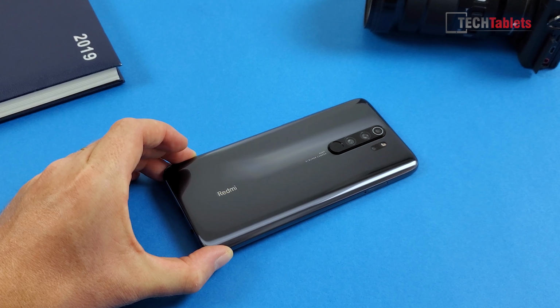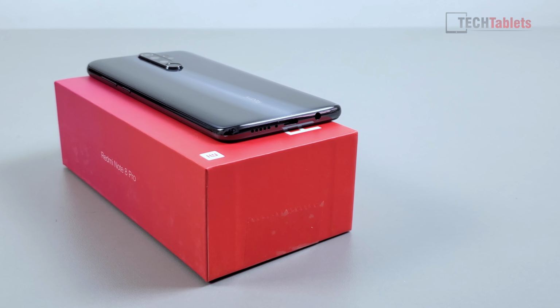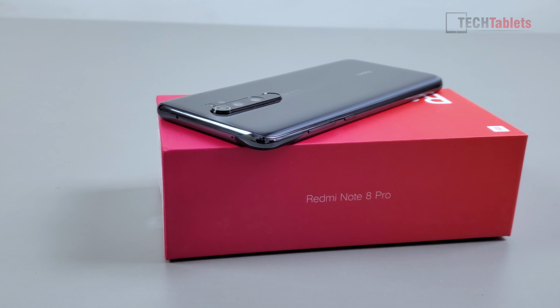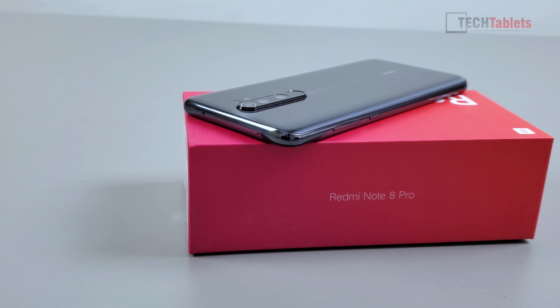Curved edges. Along the bottom we have a loudspeaker, just the single one here. There is no dual loudspeakers on this. Microphone, Type-C port, and 3.5mm headphone jack. So the buttons on the right hand side, they are made out of metal. They have a good feel to them. They don't rattle around either. We've got a secondary mic here at the top used for noise cancellation and in video. And yes, there is an IR transmitter, as you can see right there.